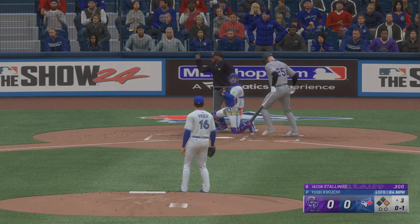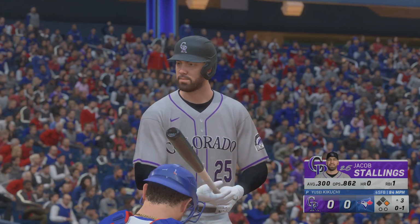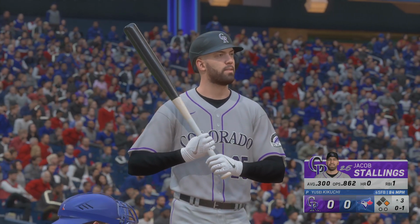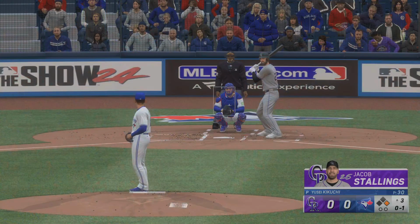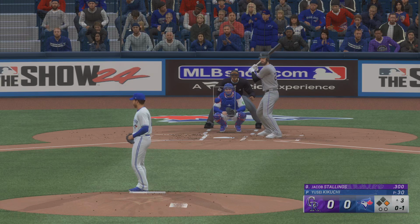That one finds the zone. 0-1. If you're a base runner, you got to stay dialed in here. Look for anything in the dirt. Try your best to get in the scoring position with the go-ahead run at first. We're here in the top half of inning number 3.